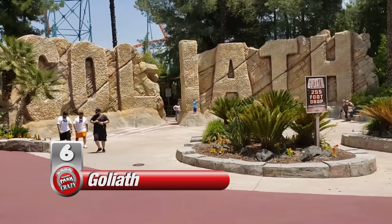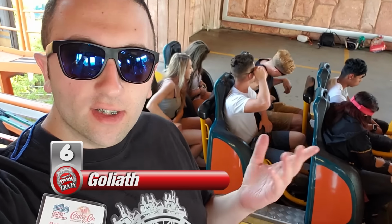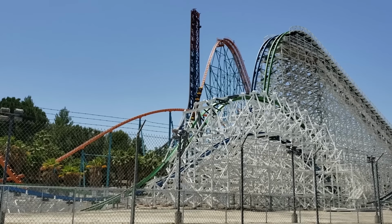Number 6 is Goliath, a Giovanola hypercoaster. My reaction was as follows. Just got off Goliath, and I actually really like that. I like that a lot more than I thought I was going to. And I might have liked it more than Titan, believe it or not, at Six Flags Over Texas. That first drop was so astounding.